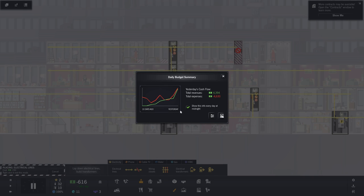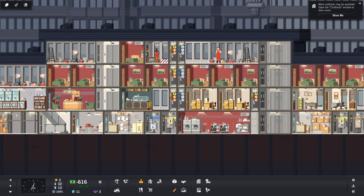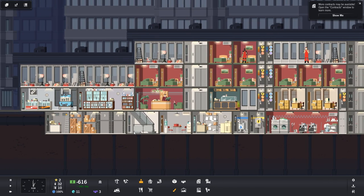Proof of concept, good, we got $600 for that. We can go ahead and cancel that. Let's go ahead and speed up time, get a little bit of this cash coming in. Because right now we're at -616.